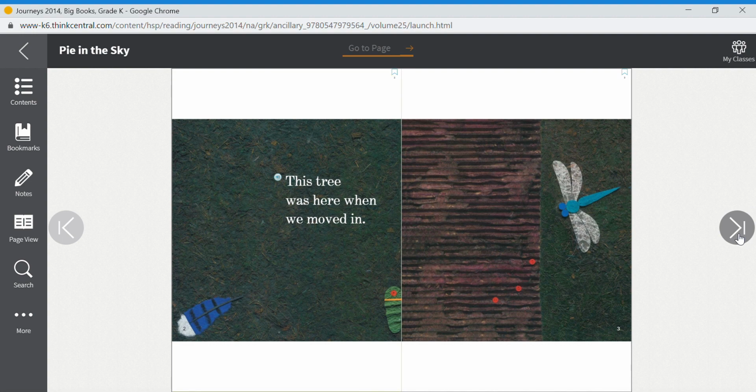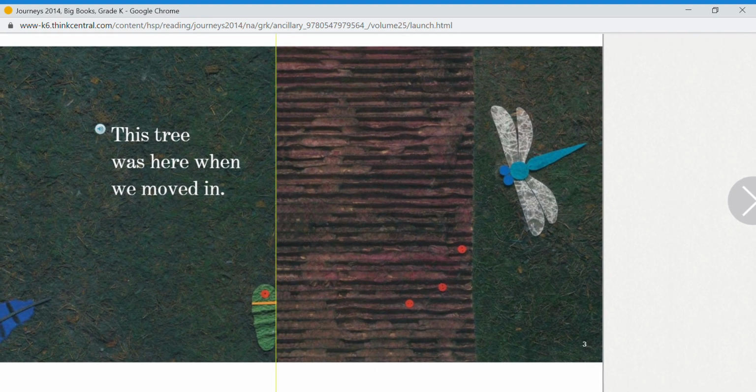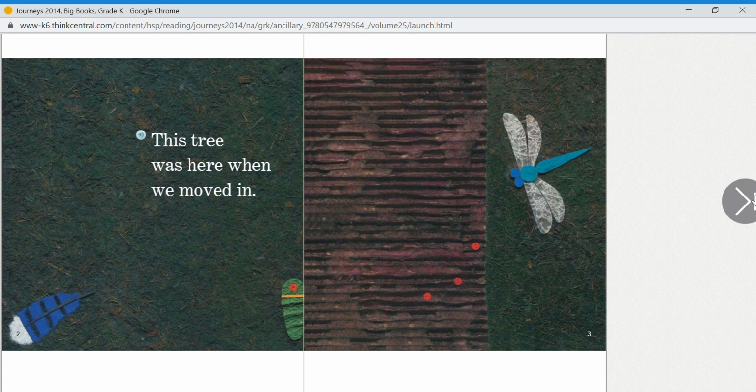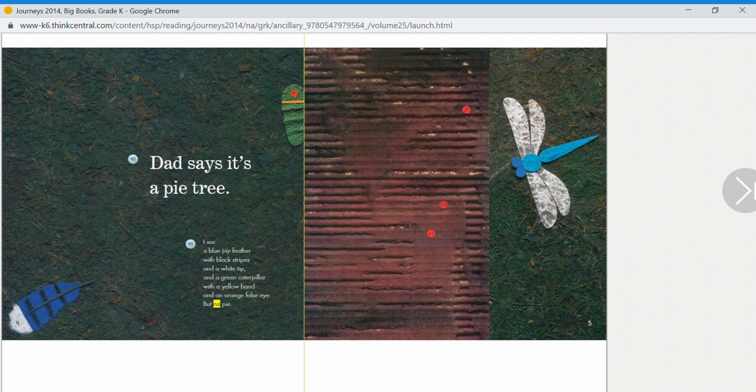This tree was here when we moved in. Dad says it's a pie tree. I see a blue jay feather right there with black stripes and a white tip and a gray caterpillar. Gray caterpillar. Do you see it? Oh, green. I said gray. That didn't make sense. I couldn't find a gray caterpillar, so it has to be green. And a yellow band. Oh, yep, right there is the yellow band. And an orange false eye right there. So that's a false eye, but no pie.